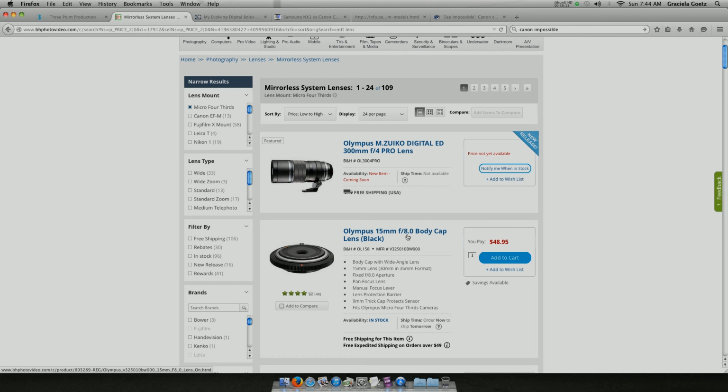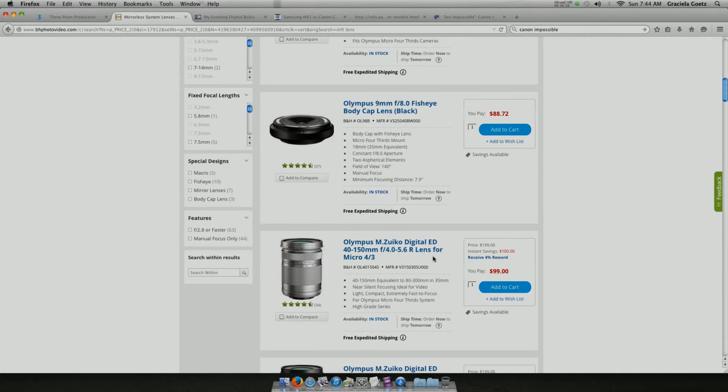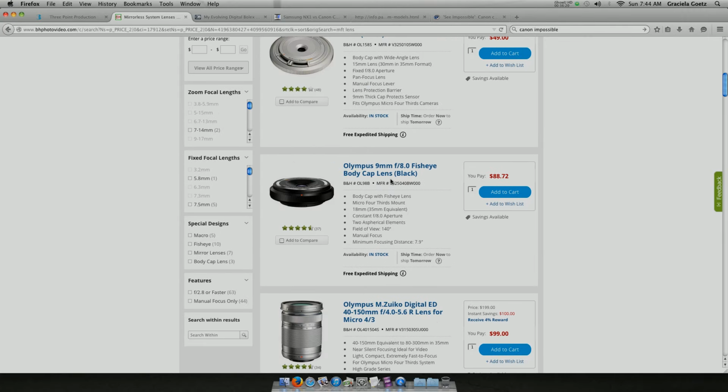So this is an actual lens. It's a 15mm field of view, fixed focal, so there's no aperture. You can't change the aperture. $50. So here's some inexpensive stuff. It's a body cap lens, just to kind of get started with some glass here.